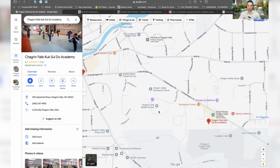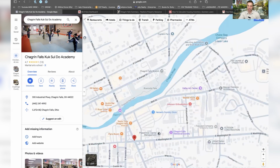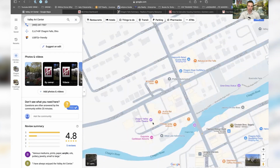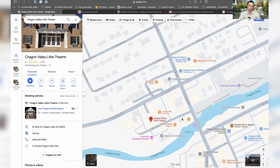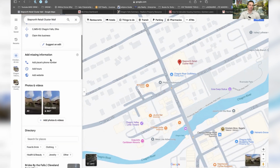So something I want to revisit as well. I didn't show you this, and that's just pizza over here. So again, the history that comes with Chagrin, the Valley Arts Center. So I mentioned how there's a big art scene there, right? Along with that, there is here, Chagrin Valley Little Theater. Another place where some live performances take place inside, which is cool. A little auditorium for people to have the live shows, the plays and things of that nature.